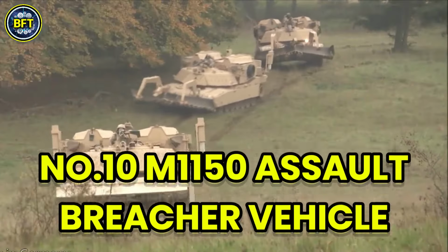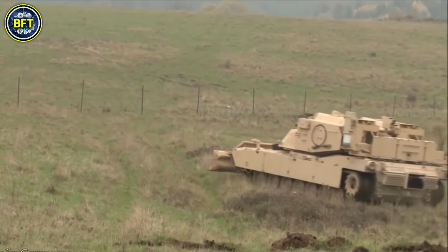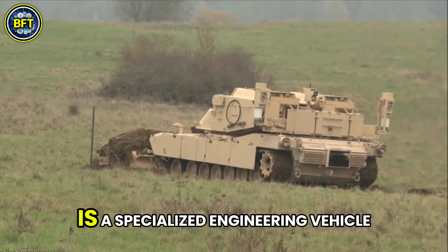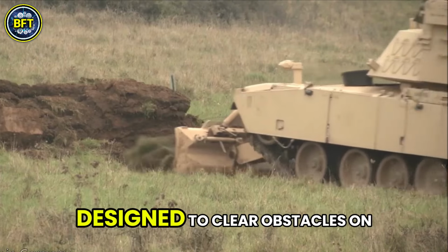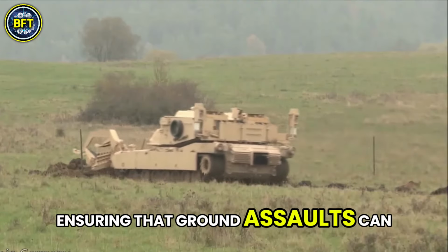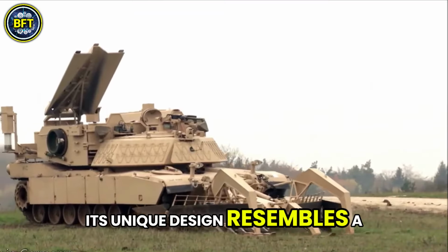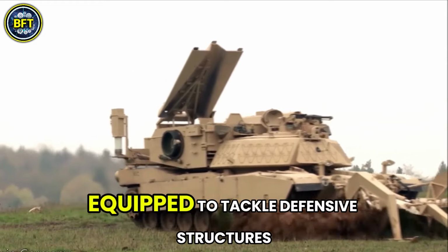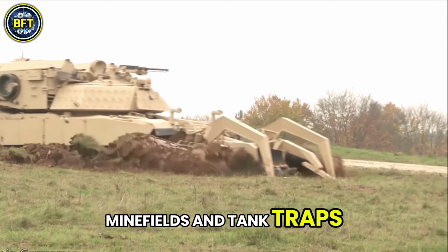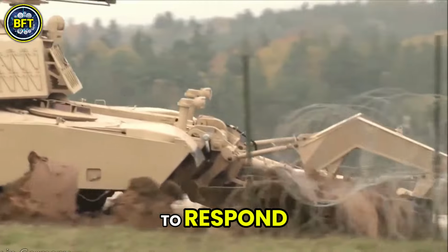Number 10. M1150 Assault Breacher Vehicle. The M1150 Assault Breacher Vehicle is a specialized engineering vehicle designed to clear obstacles on the battlefield, ensuring that ground assaults can proceed without delay. Its unique design resembles a metallic crab, equipped to tackle defensive structures like trenches, minefields, and tank traps, which can impede attacks and give the enemy time to respond.